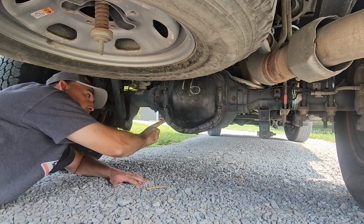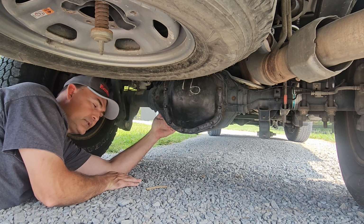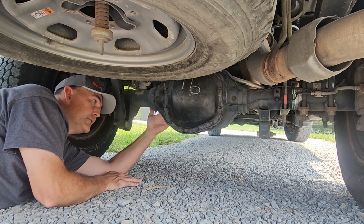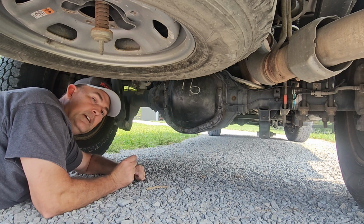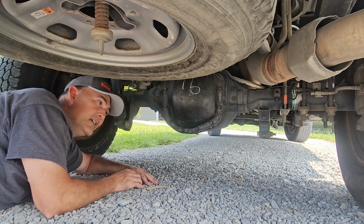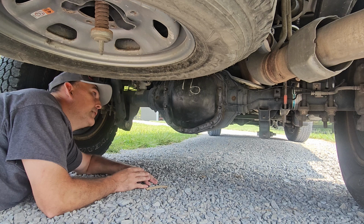The magnet is on the fill plug on these axles, which is on the front of the differential. You can't see it from here, but it's on the front driver's side. And when you take that fill plug out, in my case, it was covered in sludge and metallic gunk had built up on the magnet. So obviously you've got to clean that off real well.